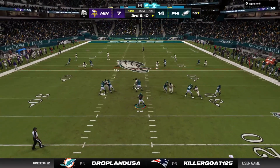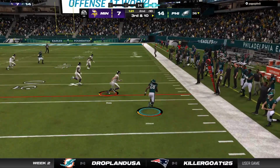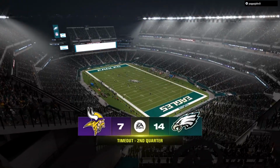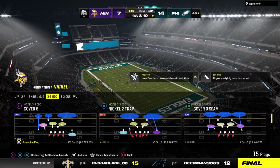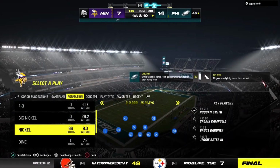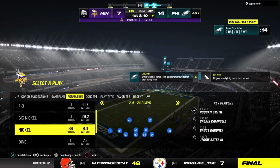McNair to throw. Out to the flat here for Johnson. And he is going to have an Eagles first down as they're able to get the third down conversion. Now the Eagles will use the second of their timeouts as they'll get a chance to talk it over after picking up the first down.